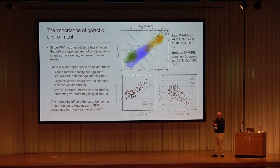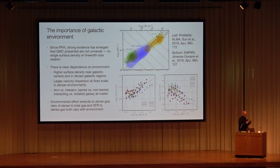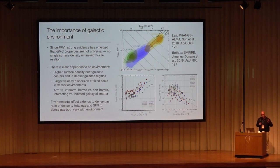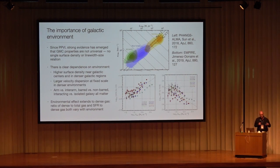Higher surface density, more turbulent clouds tend to be found in galactic centers or in general in galaxies with more gas. Larger velocity dispersions at fixed scale are found in denser environments. And you can do similar comparisons for arm versus interarm clouds, interacting versus isolated galaxies, and all of these things matter. And these environmental effects don't just apply to the CO, they even apply to things like the HCN, and that's illustrated here, where we've got the HCN to CO ratio and the IR to HCN ratio versus molecular gas surface density from the EMPIRE survey. And you see that there's a clear trend. So even if you focus in on dense gas tracers, they're not the same from one galaxy to another. They know about the larger galactic environment.